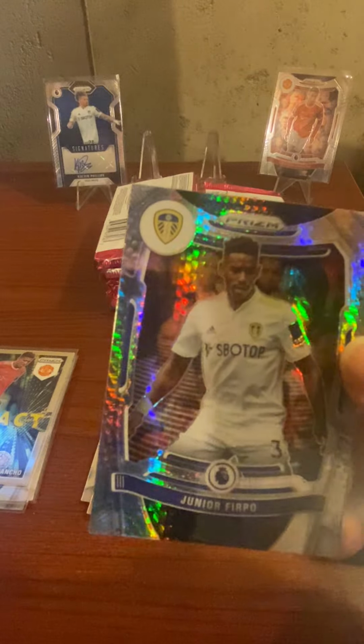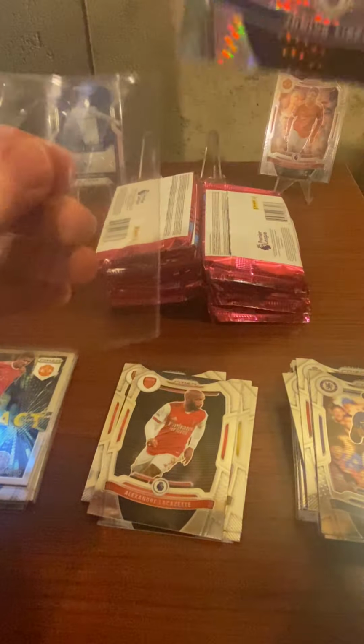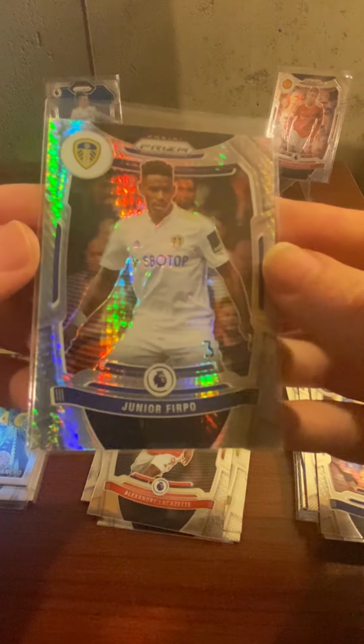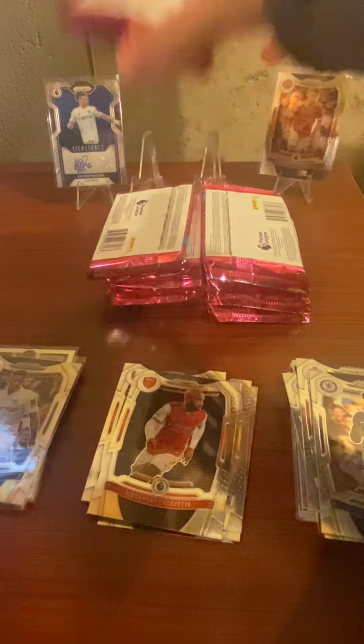The psychedelics of it. It's beautiful. Like, what can you actually say negatively about these cards? You really can't. They're just so pretty, man. So pretty. All right. Next pack.